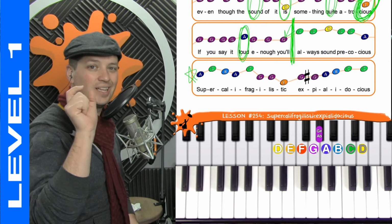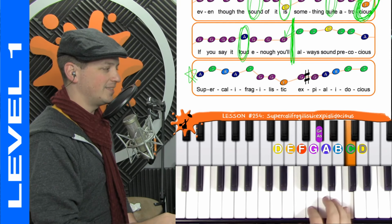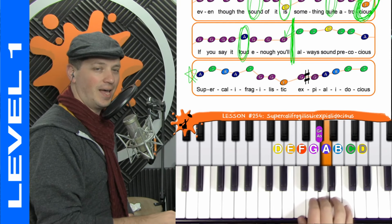Stick. Take it a little chunk at a time. Don't try to do the whole thing. A, C, B, A, C, G, G, E. And then this is going to go from a G to this one right here, which is a G sharp, as we call it in music. That means the note that's slightly higher than G. It'd be that note right there. And then A, B, C, C.